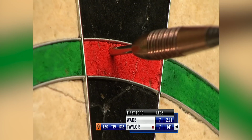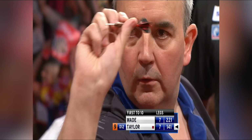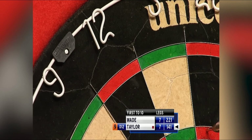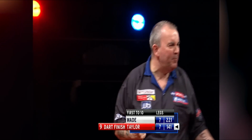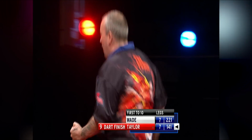They are both coming down in 9-darter style first pop. Treble 19. Double 12! Dave Levin say it! 2 9-darters in 1 televised match.